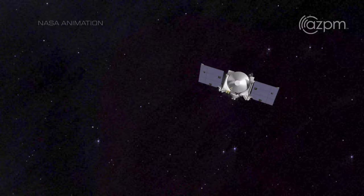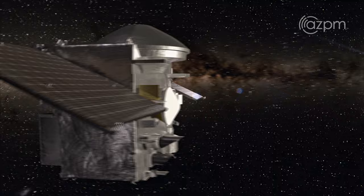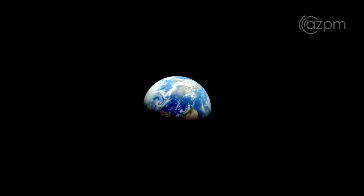On its journey around the sun, the mission team activated all of the spacecraft's scientific instruments and fired its thrusters and main engine to position it so that 1 year after launch, it could use Earth's gravity to slingshot it toward a rendezvous with asteroid Bennu.